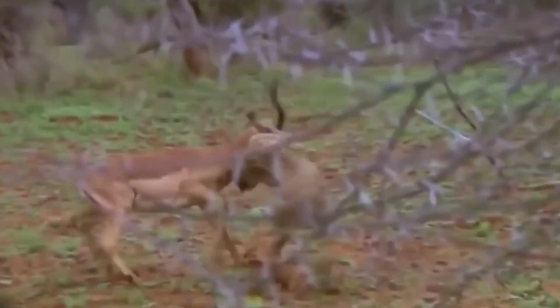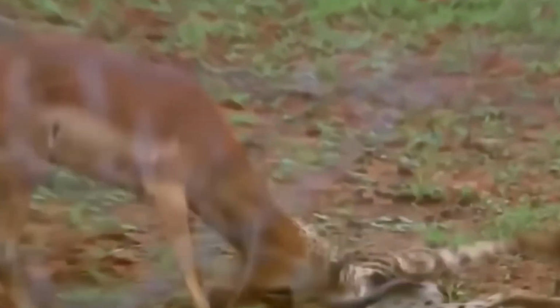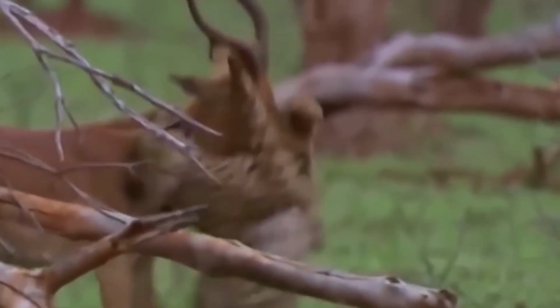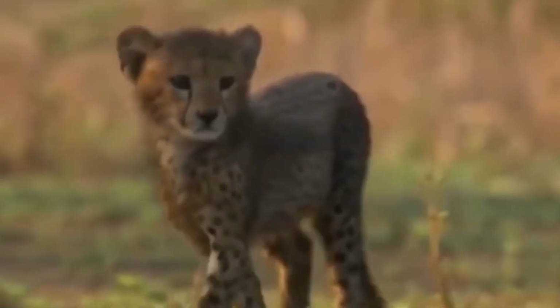This next battle is between a cheetah and an impala. The impala gives the cheetah a hell of a fight, and it almost looks like the impala is going to overpower the feisty cat when it has it turned on its back and almost pinned to the ground. However, the cheetah manages to grab the impala by the neck and tries suffocating it. The impala is in trouble, gasping for its life as the cheetah cubs wait impatiently for Mum to prepare dinner.